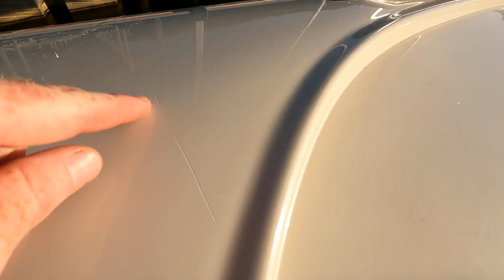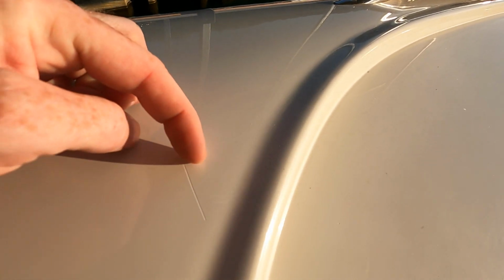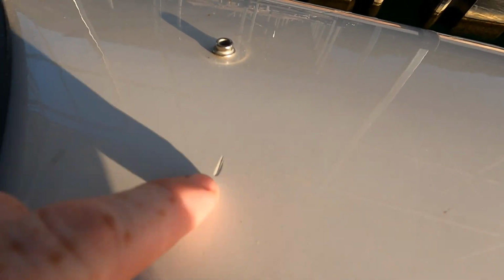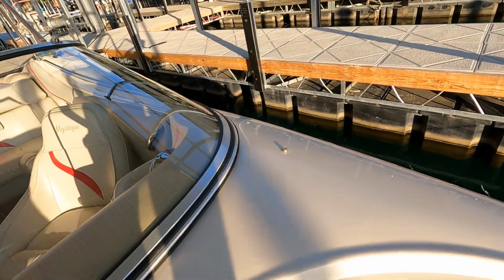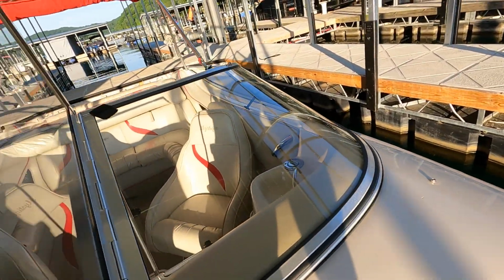A little bit of a nick right there, and then we've got a small little scratch in that gel coat right here, and that's just kind of into that surface of the gel coat, and another one right over here where this windshield lays. And this one was actually created by the windshield. Now it does have a little pad here that it's supposed to rest on. Actually, let me show you the pad.